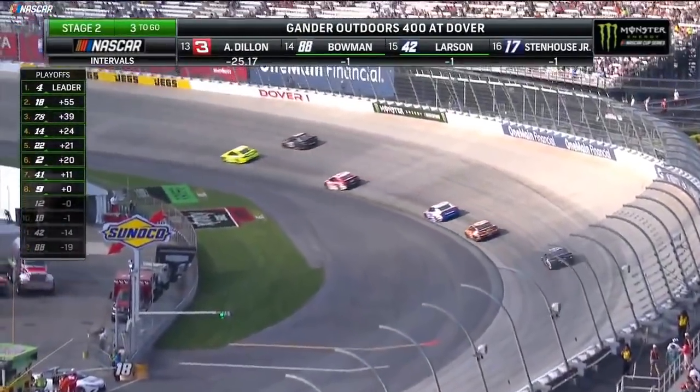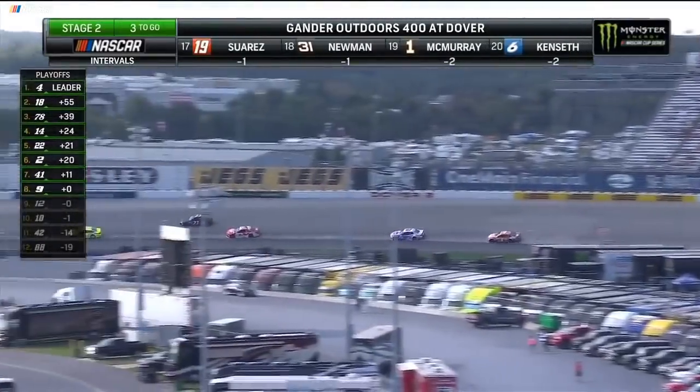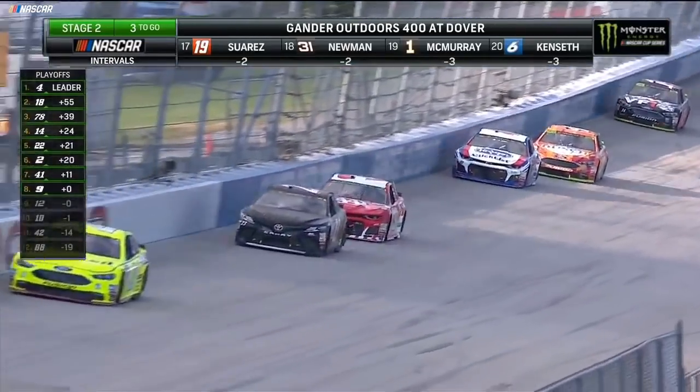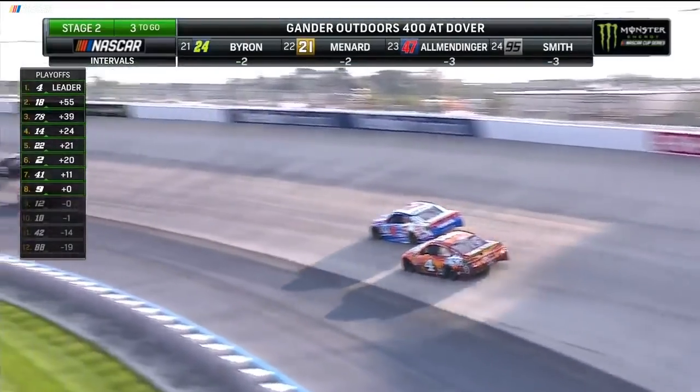So Kevin Harvick has caught Austin Dillon. See Austin Dillon in that 3 car. Only 3 to go, though. I don't think that he can get to him. But if you were to get to him and put him a lap down, that would take Alex Bowman away from that free pass position.